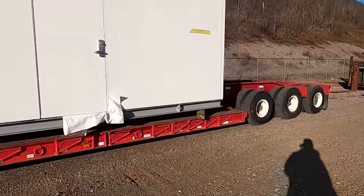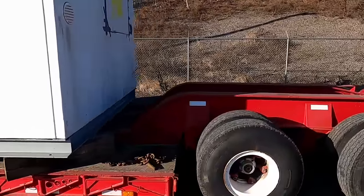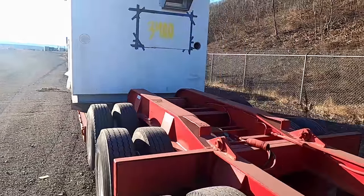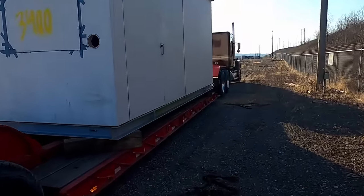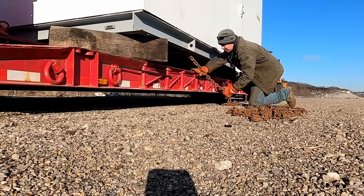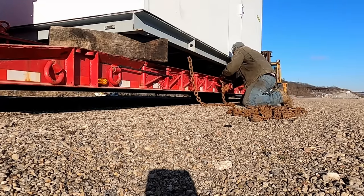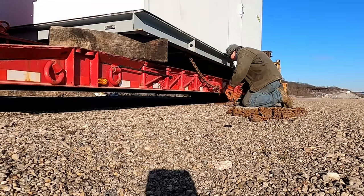White building, but it sat on there pretty well, just enough room to get the forks out, but we can always pick it up and scooch it a little. Yeah, I pulled it out a couple inches. It'll be all right. So I'm gonna go ahead and chain it down.